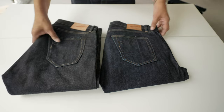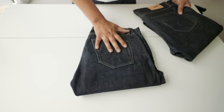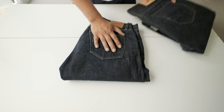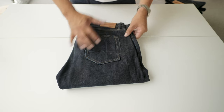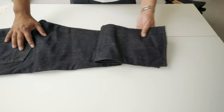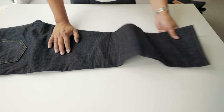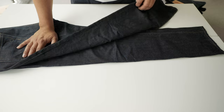Let's start with the old ones. These are the old ones. Why do I have two of these? While I present this, I'm going to tell you. Because at work, I can cuff the jeans. It's not something that is possible for me otherwise. Then I made this hem at 32 inches inseam.